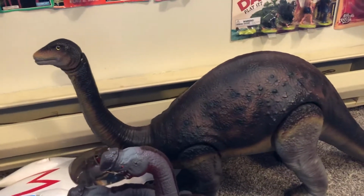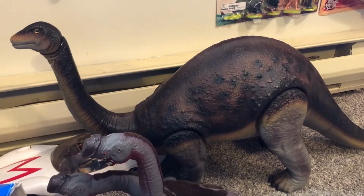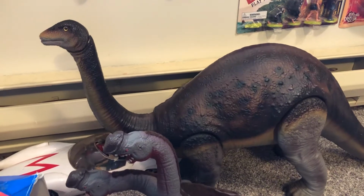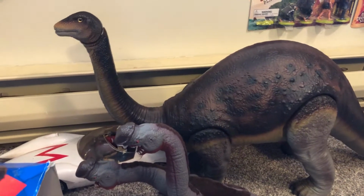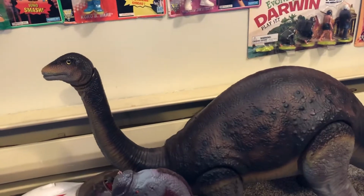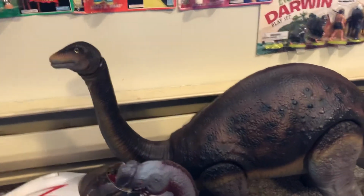I'm not a big fan of the fact that this was called the Brontosaurus. Brontosaurus now is a scientifically accurate name, but Brontosaurus for our sauropod wasn't huge. It was like a medium-sized sauropod, and this is like the biggest figure in the Dino Riders line. It should be like the Diplodocus or something like that, a bigger sauropod. That's just my off-topic rant.